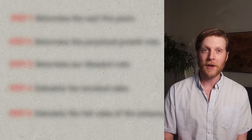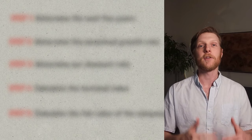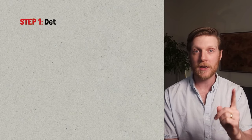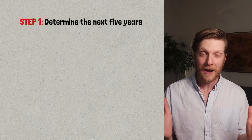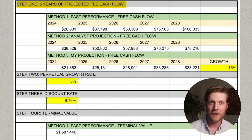So let's get into the real spreadsheet where we analyze the real businesses. There are 5 steps to using this spreadsheet to calculate the intrinsic value of a company. On my discounted future free cash flow spreadsheet, the first step is to determine the next 5 years of free cash flow for a company. There are 3 ways that I go about doing this.